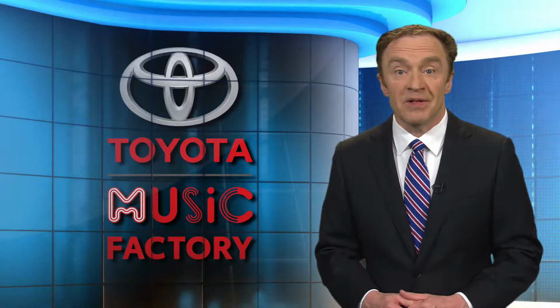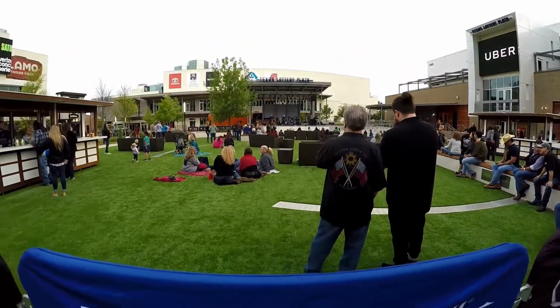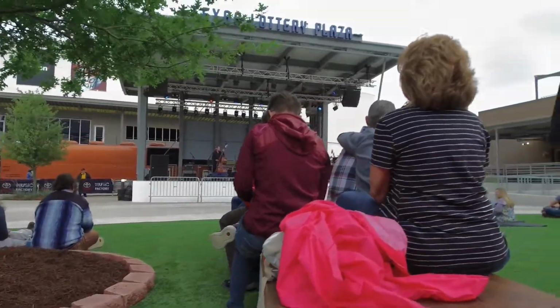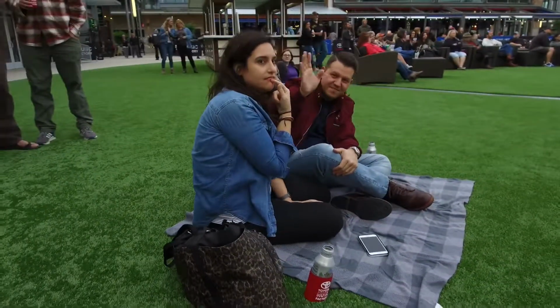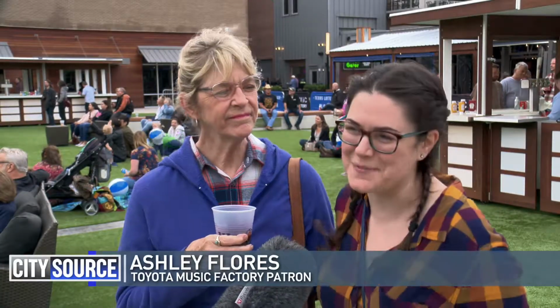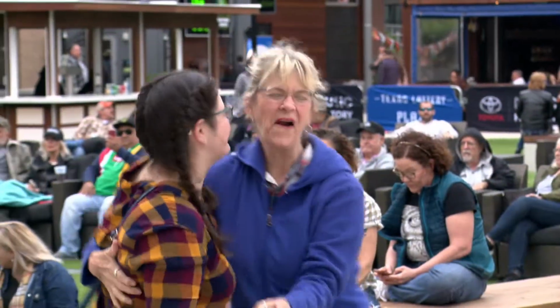The Texas Lottery Plaza has an all-new feel. Music fans get there early to enjoy the sounds of Dale Watson. I heard he was coming up here, so I had to come see. More than just watch, this mother and daughter decided to dance. I know a lot of other people aren't dancing, but we just can't help it. You just gotta feel the music.